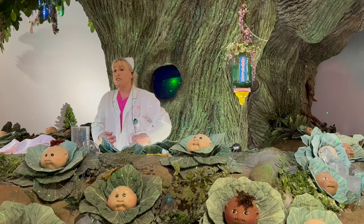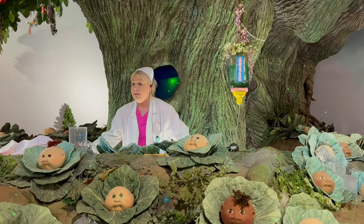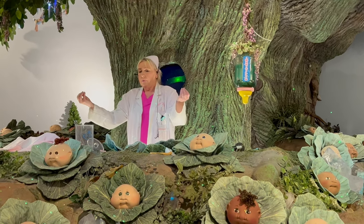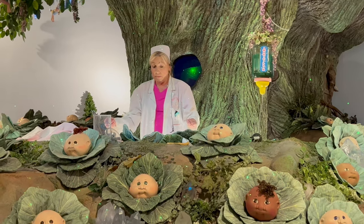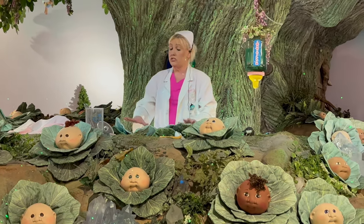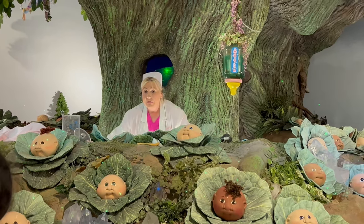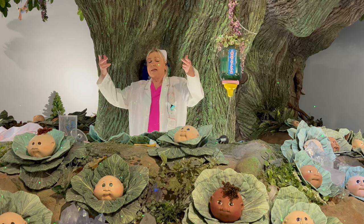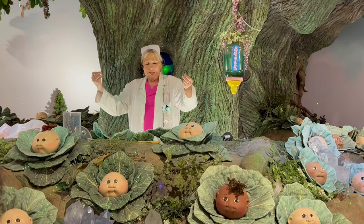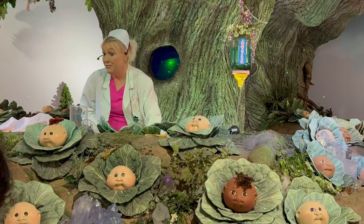I want everybody just to get good and comfortable, and I want y'all to take a really, really deep breath in and slowly let it out. Good job. See, I can already tell that's starting to work because I can see these leaves just relaxing. Now let's do that one more time. A really, really deep breath in, y'all, deep, deep. And slowly let it out. Good job. I do believe Mother Cabbage is ready to start pushing.